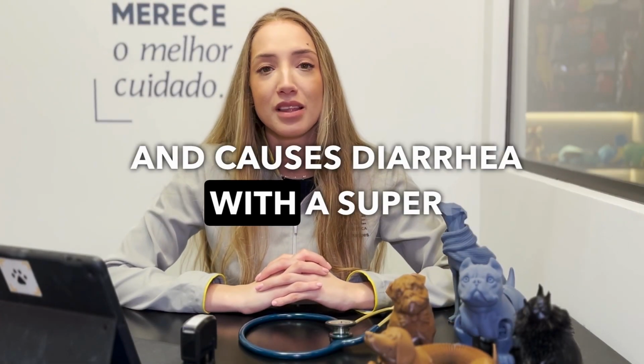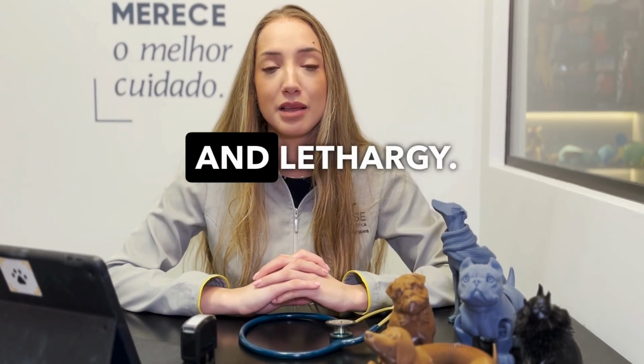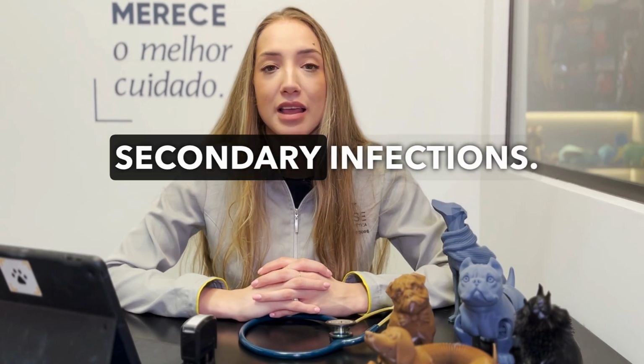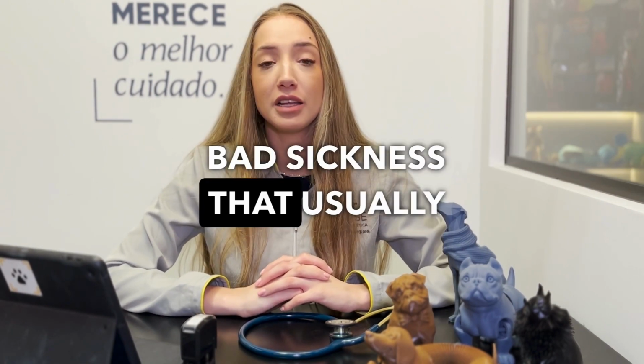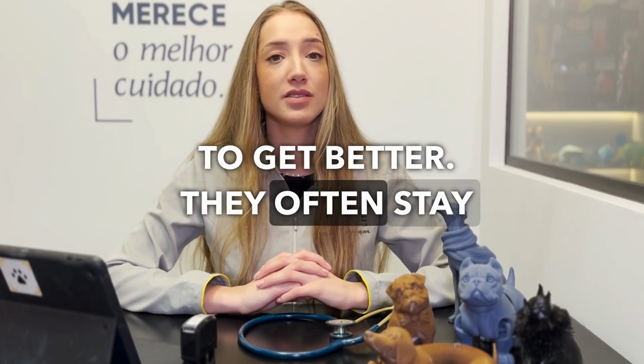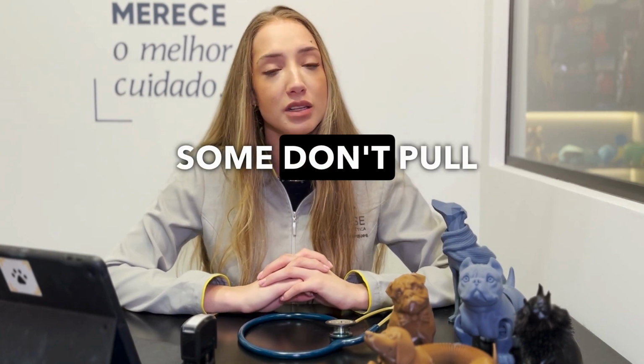Parvovirus tends to be more severe and causes diarrhea with a super strong smell and blood. It causes vomiting, loss of appetite, and lethargy. It weakens the pup so much it's prone to secondary infections. It's a really bad sickness that usually requires the dog to be hospitalized to get better. They often stay in the hospital for days or even weeks, and sadly, some don't pull through.